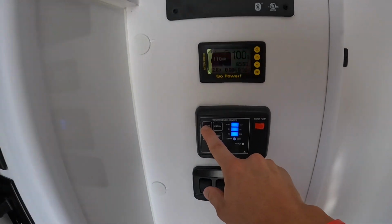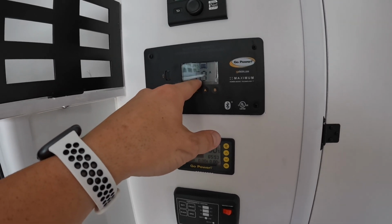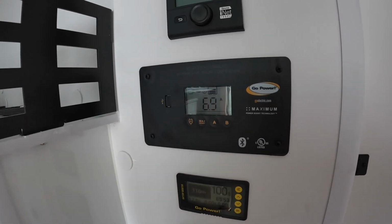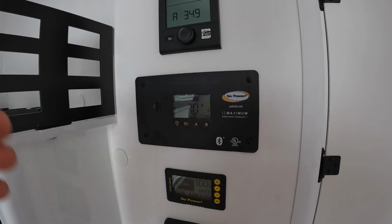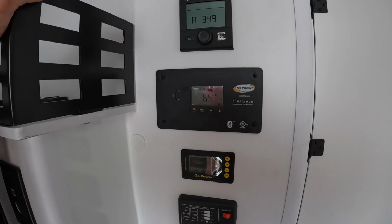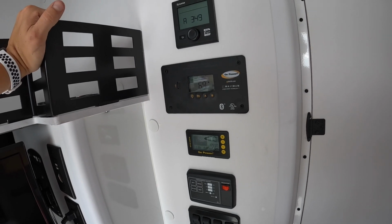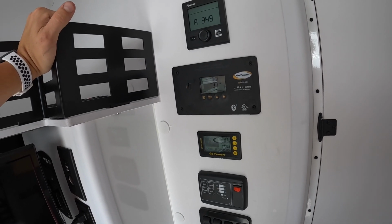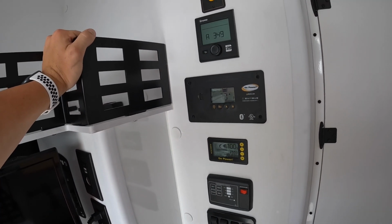So let's see, battery full 100%. Only 6.9 amps going to the batteries right now, so it's not even pulling that much. I'm assuming that the AC unit's probably pulling that amount, so it's putting that amount to it. I've had it on good days where the batteries was needing some juice. It was pumping about 16.9 amps to it.